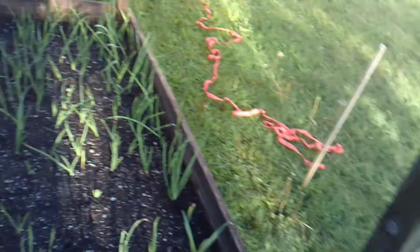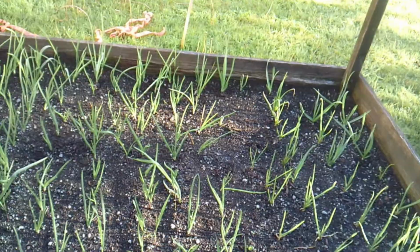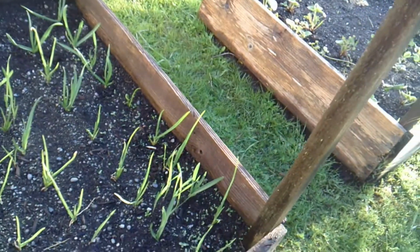Rather excited about that. Onions and garlic, doing really, really well. Kind of forgotten which end is onions, which end is garlic. Oh no, there, I labeled it. Onions at that end, garlic's at this end. All right.